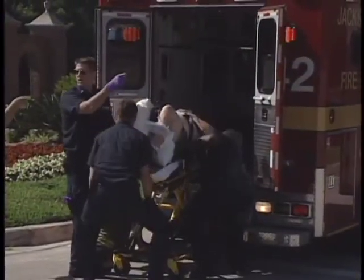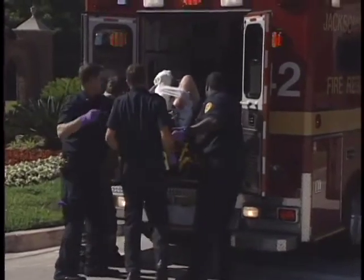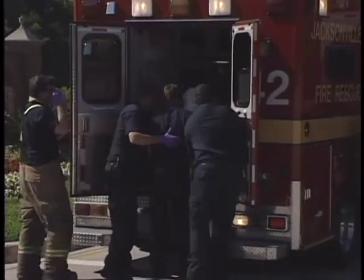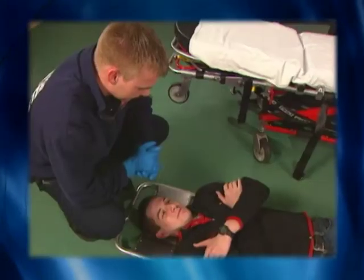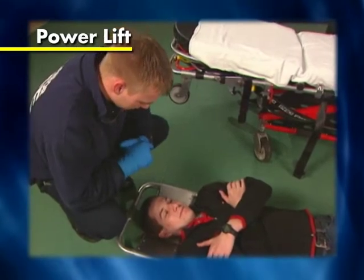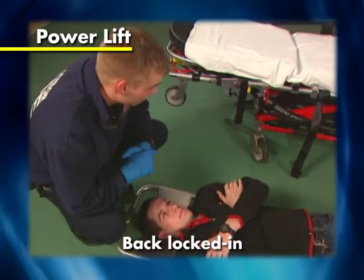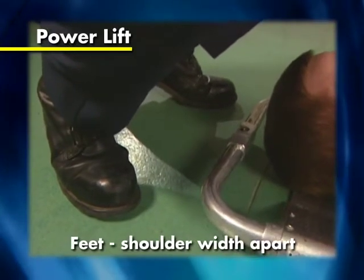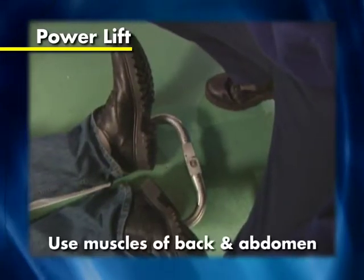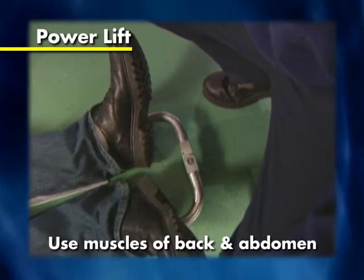The power lift or squat lift technique allows you to maintain your best lumbar posture. These lifts are your best defense against injury. If your thighs or knees are not very strong, the power lift is your best option. Keep your back locked and don't bend from the waist. Turn your feet slightly outward, shoulder width apart. Tighten the muscles of your back and abdomen, keeping your back straight.